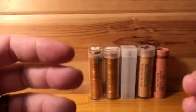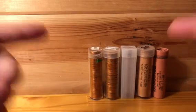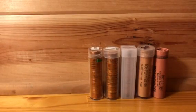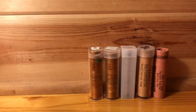Now, whether you go through pennies, nickels, dimes, quarters, or halves, it's always good to know what type of rolls are out there. Keep in mind, they didn't make rolls all the way back into the 1800s. It was a relatively new technology that came onto the scene right around the 30s.